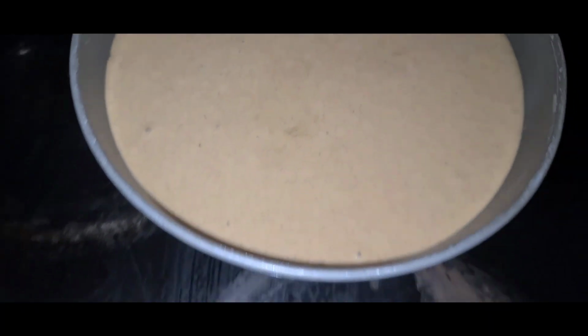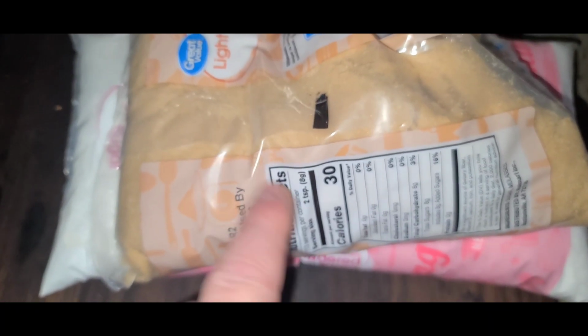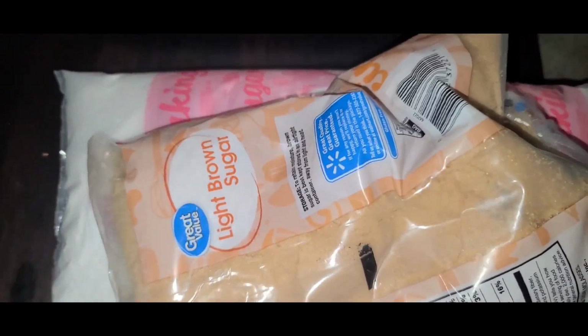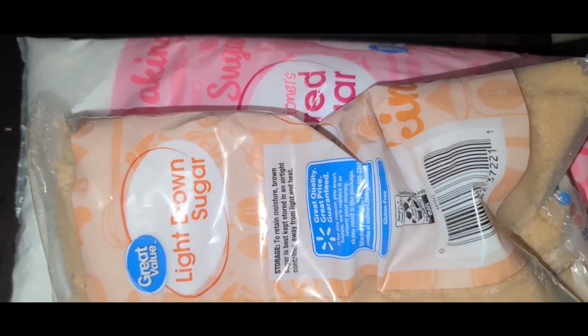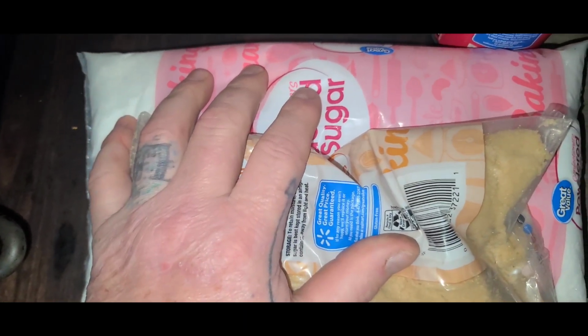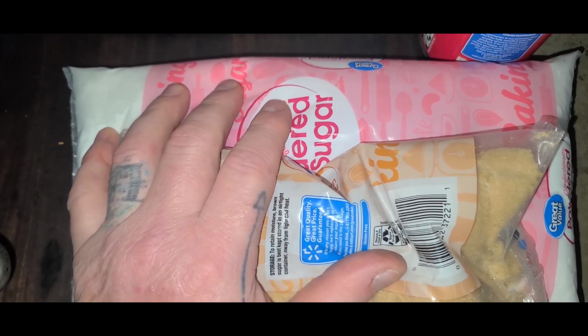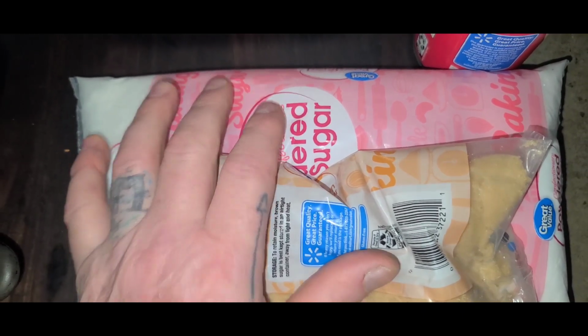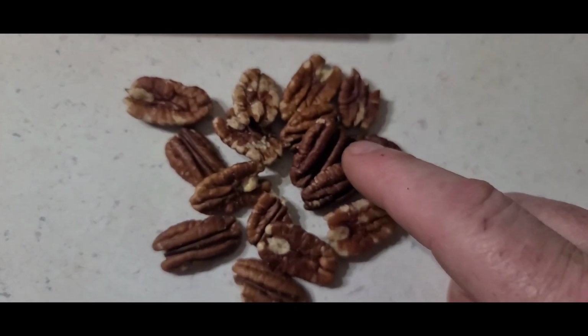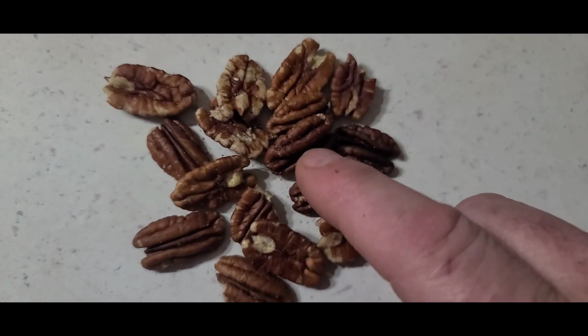Timmy's got the spice cakes all mixed up, ready to go in the oven. And the caramel ganache icing takes brown sugar, a lump of butter the size of a walnut, some condensed milk, and powdered sugar, a little bit of milk, and vanilla. Now before we put them in, I'm going to chop up some of these pecans.